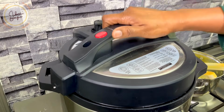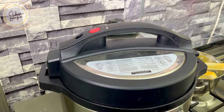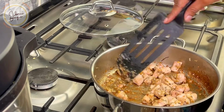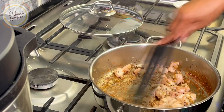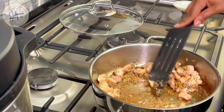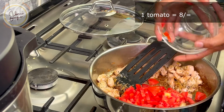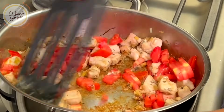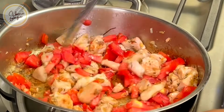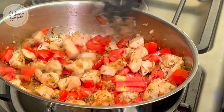What I'm going to do is just cover this and let it stay in here as the chicken is also cooking. Now you can see that all the water from the chicken has evaporated and there are all these stuck on bits at the bottom. So the next thing I'm going to do is add the tomato in here, and then I'll keep cooking at a low heat so that the tomatoes can release their juices.